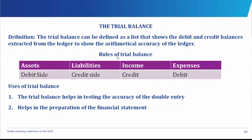Rules of the trial balance. Assets are always on the debit side. Liabilities are always on the credit side. Income are usually credited and expenses are usually debited. A good understanding of these rules will enable our further understanding as we move on.